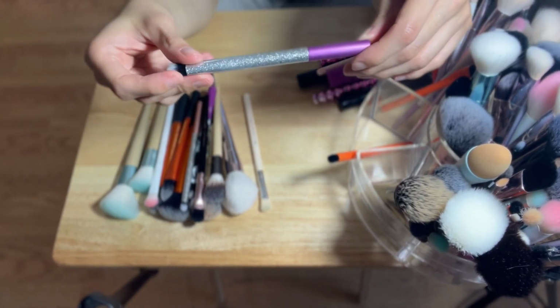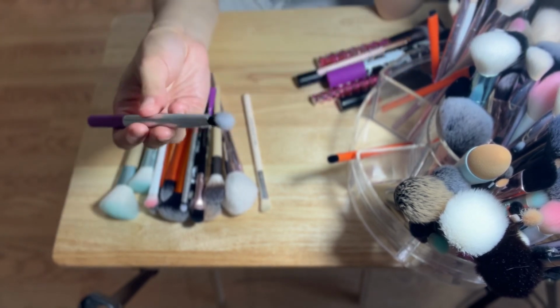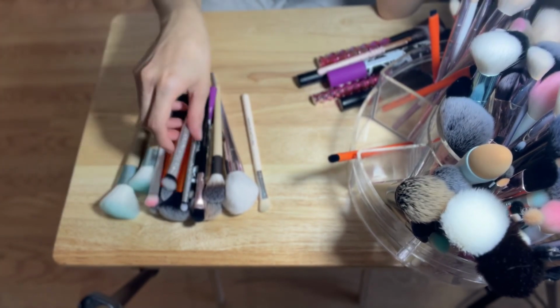Next one I have is the Expert Concealer Brush. This is actually great when you're applying concealer under your eyes, so it's great to have one of these, so I'm definitely keeping this for sure.